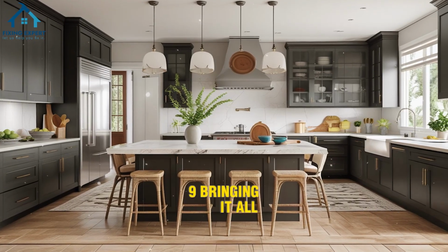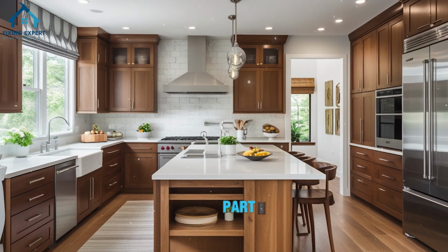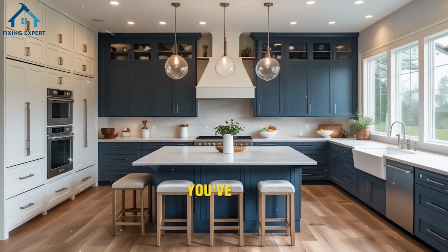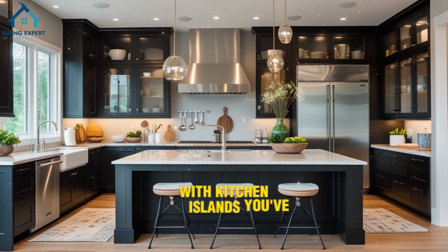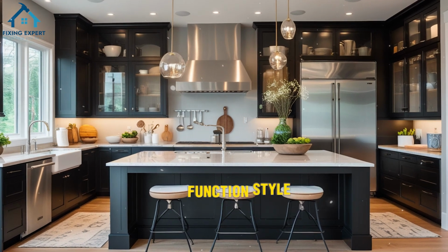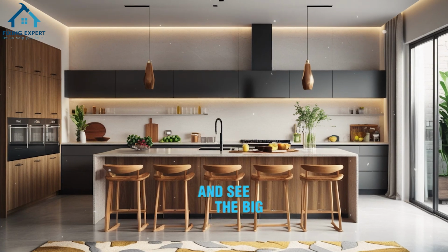9. Bringing it all together, your island done right. Now we've reached the final part, bringing it all together. You've learned how to fix the biggest mistake people make with kitchen islands. You've looked at space, function, style, and daily use. Now it's time to step back and see the big picture.